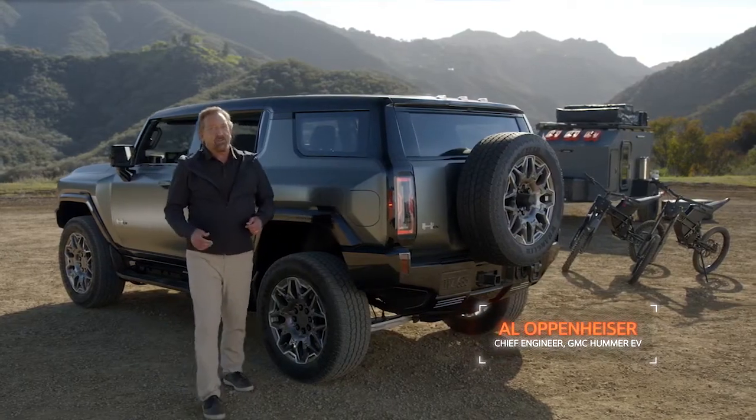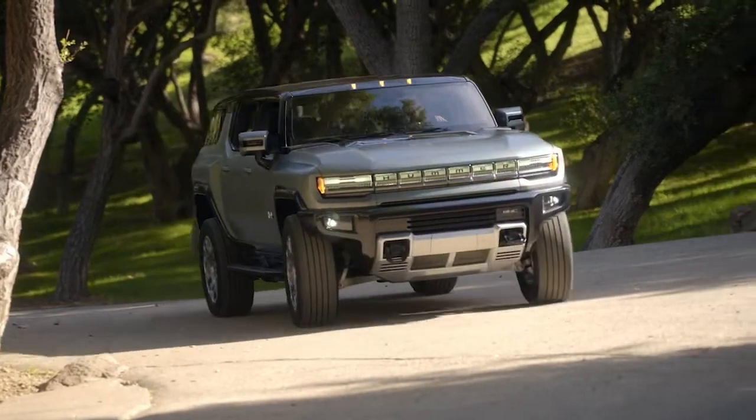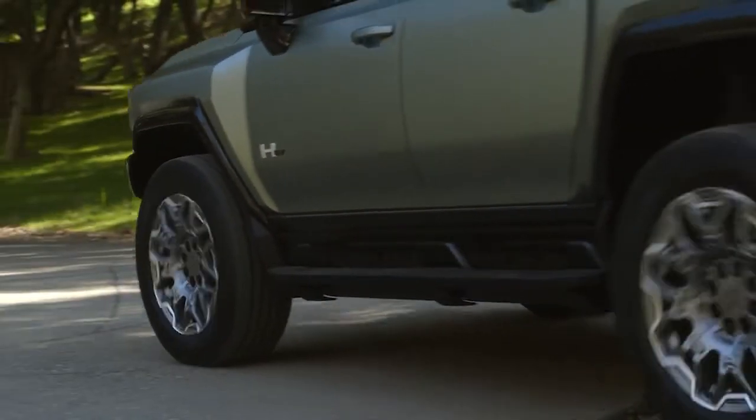I can't begin to tell you just how exciting it is to be behind the wheel of the GMC Hummer EV SUV. Knowing all the work our engineering and design team put into developing this vehicle and the pickup makes me incredibly proud of all we've achieved. The Hummer EV SUV has a distinct personality that sets it apart.